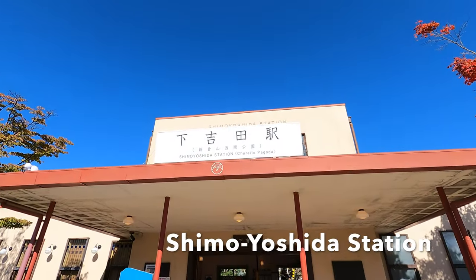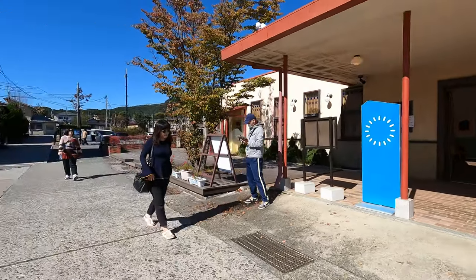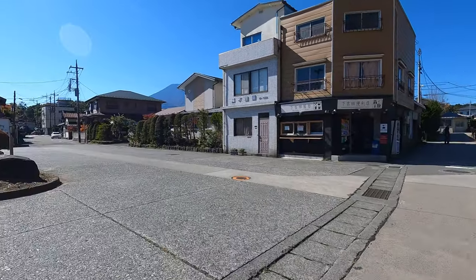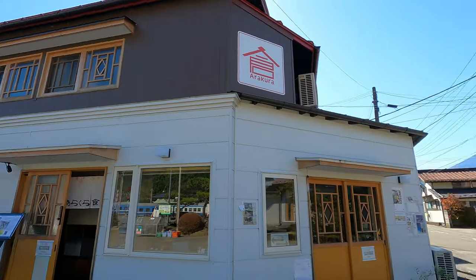Here is the nearest train station, Shimo Yoshida Station. Around the station, let's see. There are no shops, only one cafe.